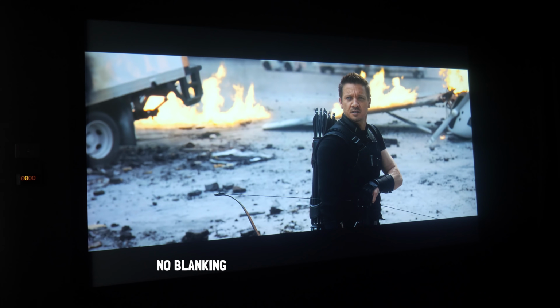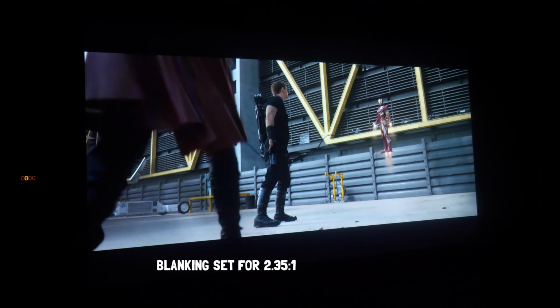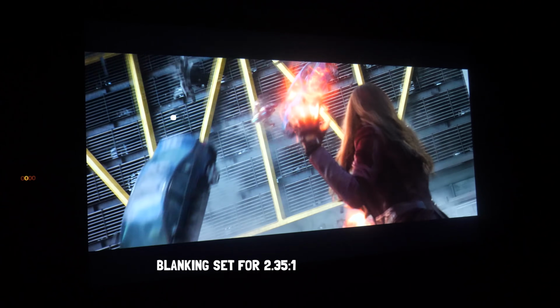I also love this projector as it doesn't have any speakers or fancy smart OS. It can do electronic lens shift and has lens memory and mechanical blanking, so you can actually stop the light from hitting parts of the screen. My screen is a 120-inch Encore acoustically transparent screen.